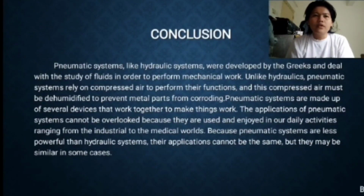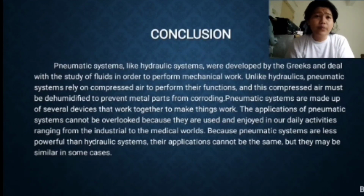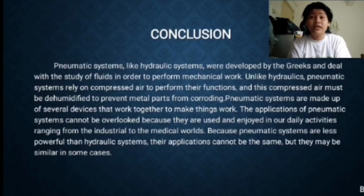So, pneumatic systems, like hydraulic systems, were developed by the Greeks and deal with the study of fluids in order to perform mechanical work. Unlike hydraulics, pneumatic systems rely on compressed air to perform their functions, and this compressed air must be dehumidified to prevent metal parts from corroding. Pneumatic systems are made up of several devices that work together to make things work.